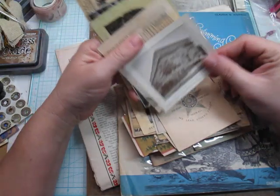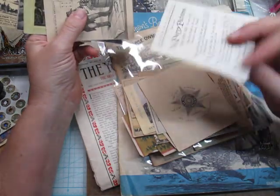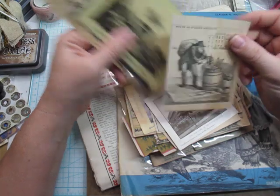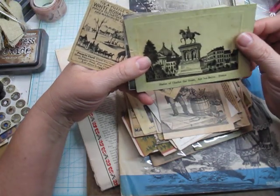Neat. New home of Perry Pictures. Oh, this is the second half of that other one, so they used the other piece. Statue of Charles the Great, France.